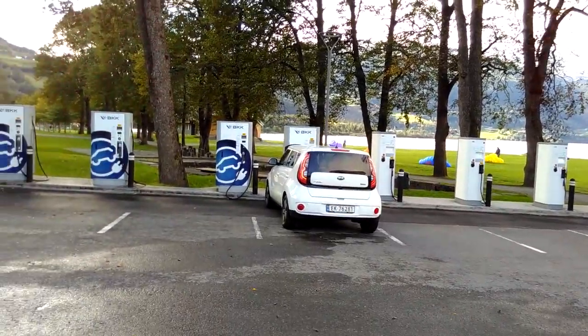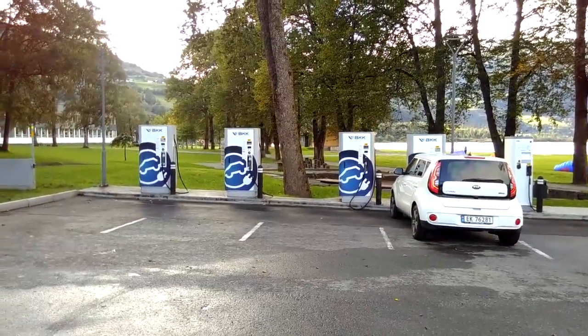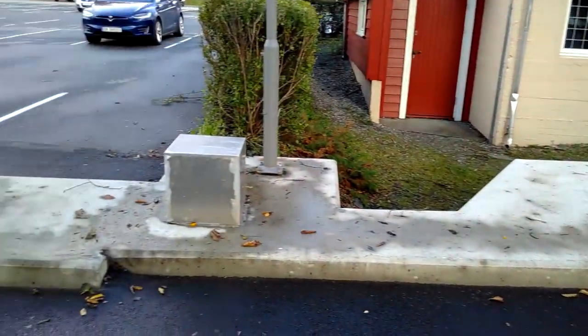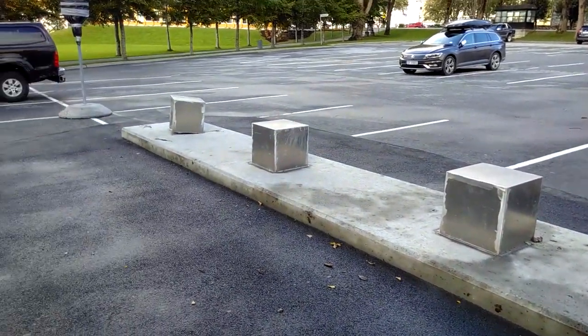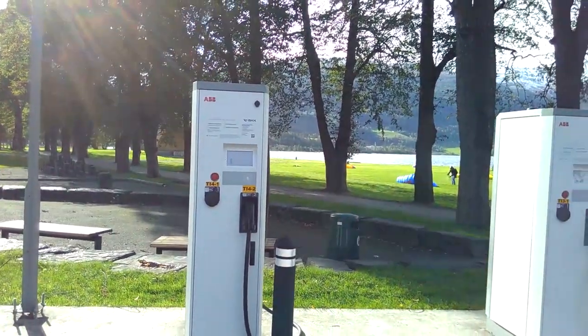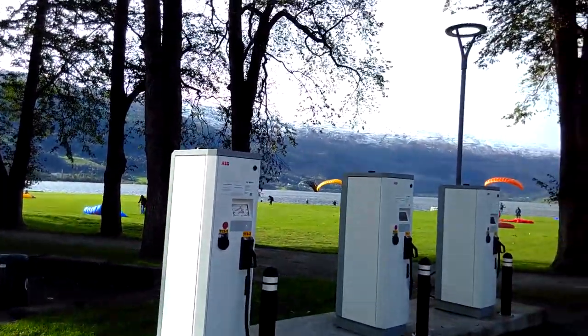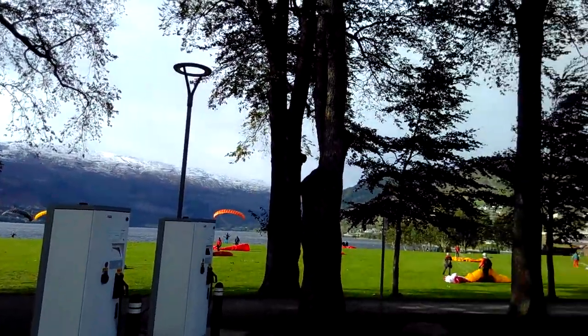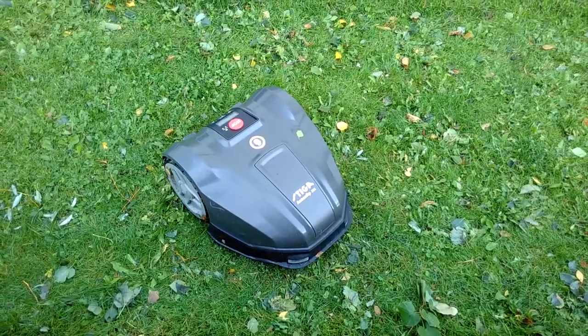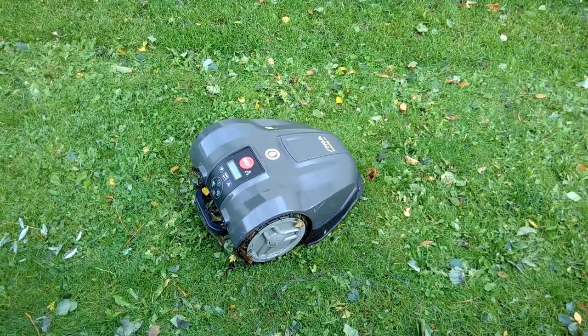The village's charging hub has 8 rapid chargers, and the groundworks opposite them would suggest that there are plans to install even more. The site is conveniently located near the village's shops and boasts a scenic backdrop courtesy of Lake Vangsvatnet. For all of Vossevangen's Elbil credentials, when we went to explore the town, EVs were few and far between, although we did see a couple of electric vehicles.